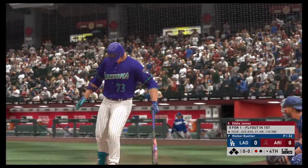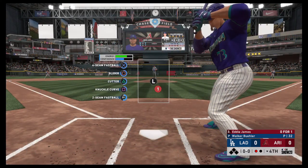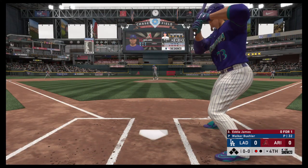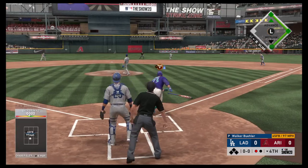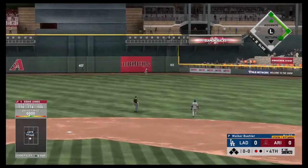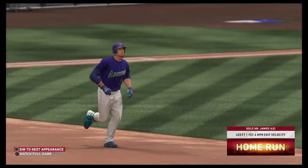Digging in, the switch hitter, now batting, Eddie James, left fielder. He flew out in his last at-bat. Almost went deep in his last AB, certainly just missed it. And he turns this one around, high and deep to center field. And that one is gone!